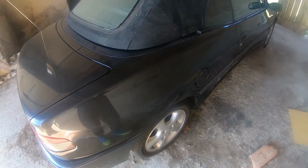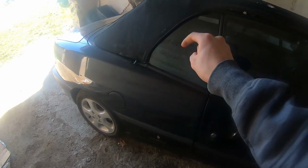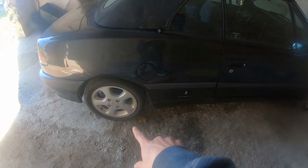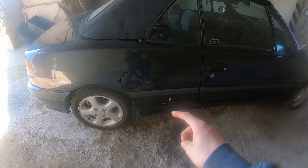What I didn't know, that there is an access, I've got it locked, there is an access panel underneath the rear seat. There are also two access panels. There is nice access to the fuel tank, fuel filter and everything from up there. But I didn't know that, so I dropped the whole tank. And it was quite an extensive job.